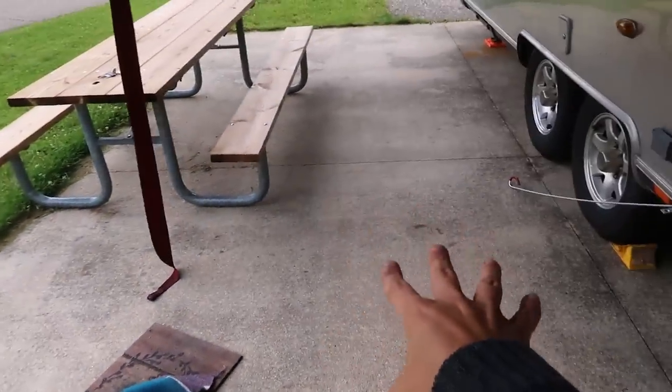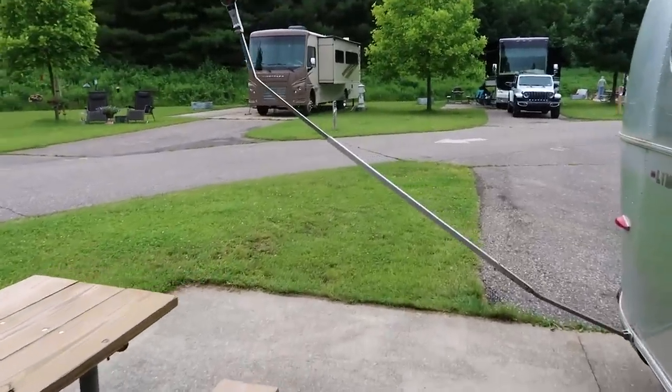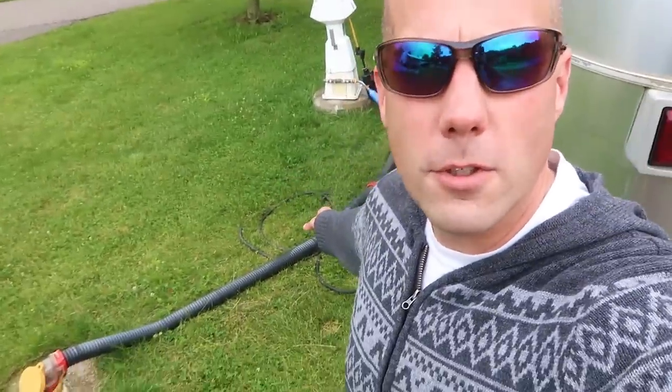Let's go look around. First of all, look at this. Look at our pavement we have out front. So when we're stepping out of the Airstream, we're not just stepping down into a bunch of mud and dirt. This is such, almost like a breath of fresh air. And let me show you something extra special. Over on the other side, we have full hookup sewer, 50 amp and water. First time we've had that in a long time.